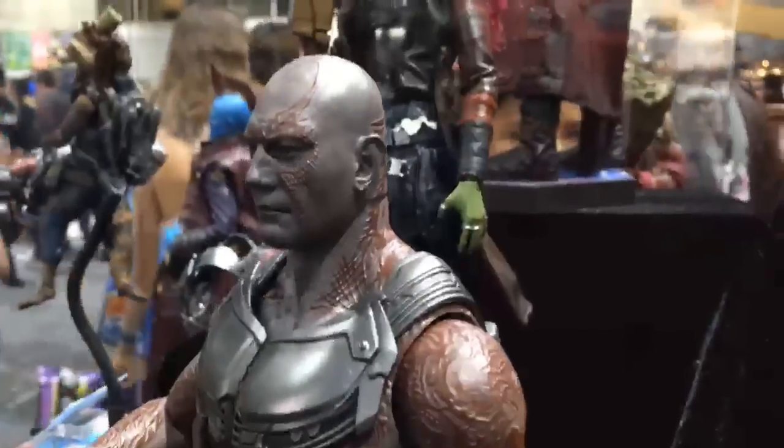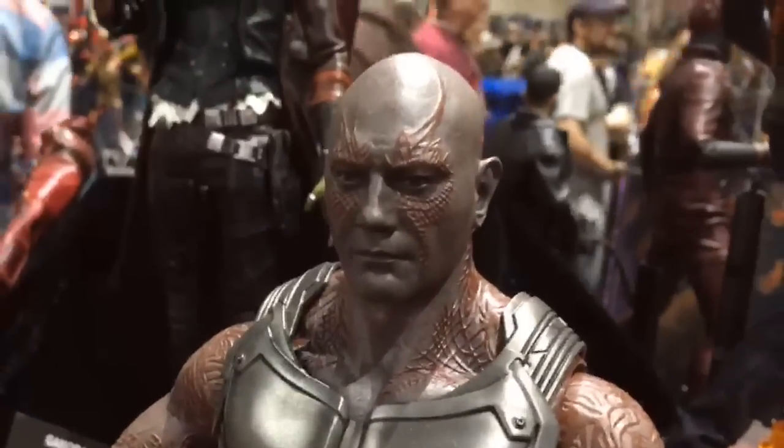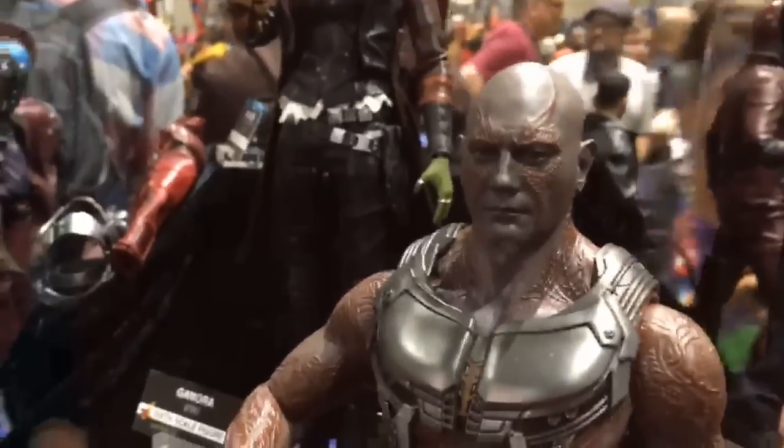All his incredibly detailed tattoos are sculpted onto him. They're actually kind of raised off of him, so it's not just like stickers. And he's got a cool pair of pants. This is Drax from Guardians of the Galaxy Volume 2. There's his jetpack. Very nice. What a bunch of a-holes. These are the Guardians.